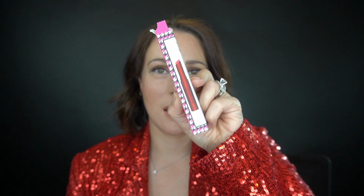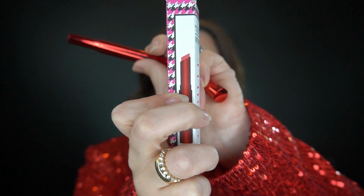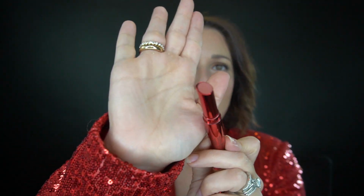Ooh, so here we have the red tube lipstick. And from the outer packaging, I didn't quite get that it was going to look like this. It reminds me of, is it the hourglass ones? No, on the package it made it look almost like an eyebrow pencil. It looked more like it was triangular or something in the packaging, but it's just round.